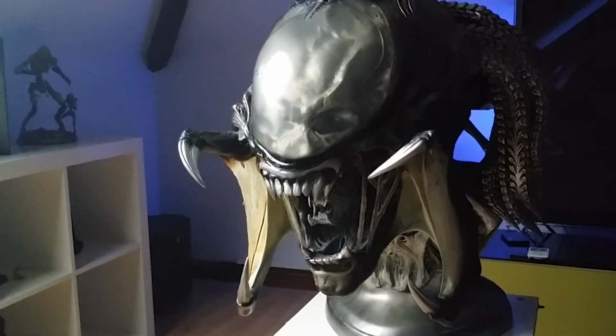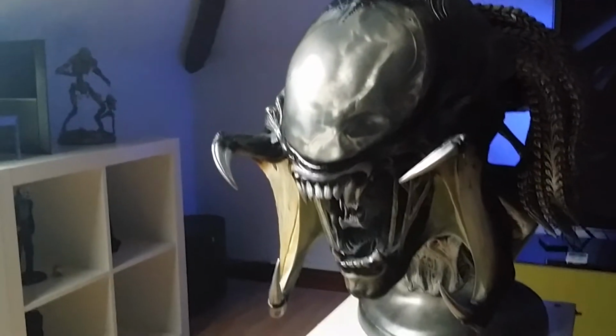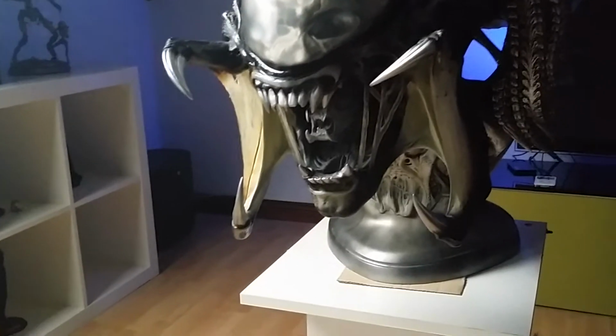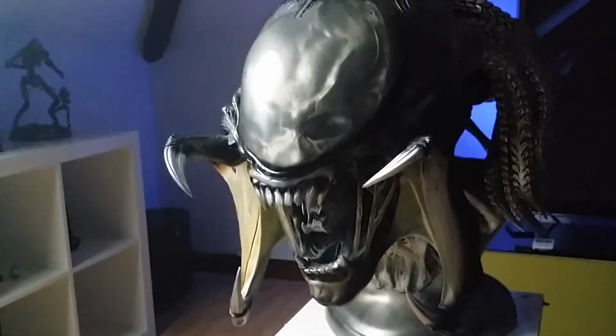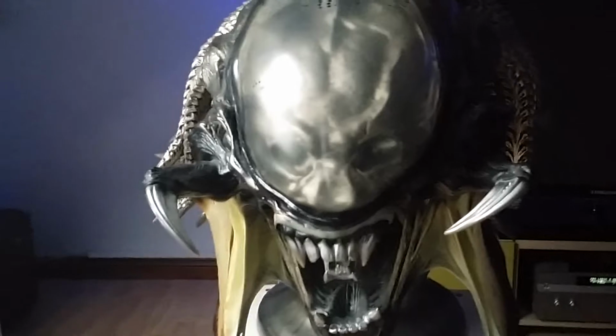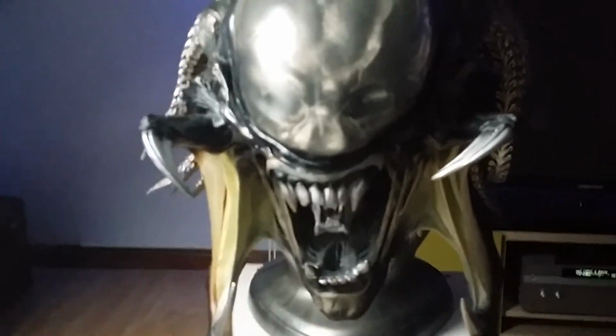Something I'm going to do, I'm going to gloss him up. It's all a little bit too dry, so it's an easy fix. And then you've got this absolutely awesome transparent dome which shows the skeleton underneath and the eye sockets. It is phenomenal.